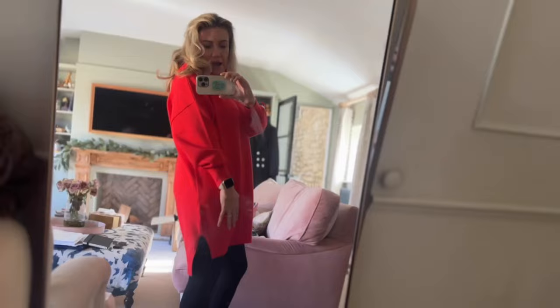So let me show you what I've got it on with. I have just teamed it here with my opaque tights, and it goes longer at the back, which is really nice, and then a bit shorter at the front. And then I've got my legs out, but I've got my tights on.